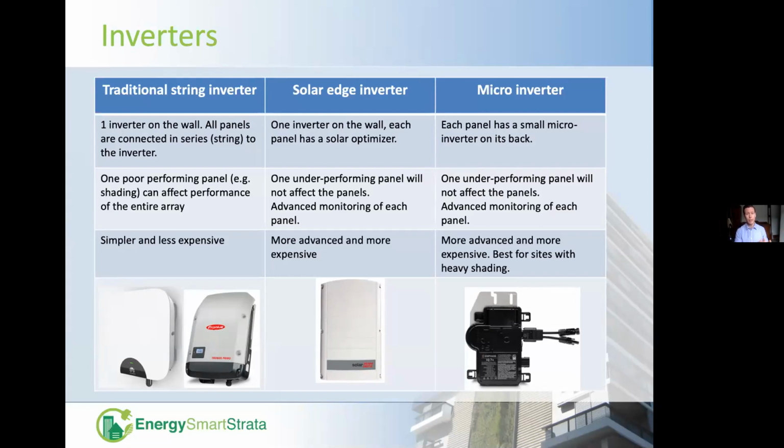It's simple, it's less expensive, but it's not ideal in some situations where we may find the output of different panels will vary. So if we have a roof with shading, which is going to affect the panels at different times, we may want to use micro inverters. And this is where every solar panel has its own little micro inverter on the back. And if one panel's underperforming, it's got some shade, it's not going to affect the other panels in the system. So microinverters are really good for some solutions when there may be shading occurring. And the SolarEdge inverter is somewhere in between the two. It's a boxed inverter on the wall, but there's these optimizers connected to each panel, and it's halfway between a traditional string inverter and a microinverter. So these are different things to think about when we install solar on our buildings.